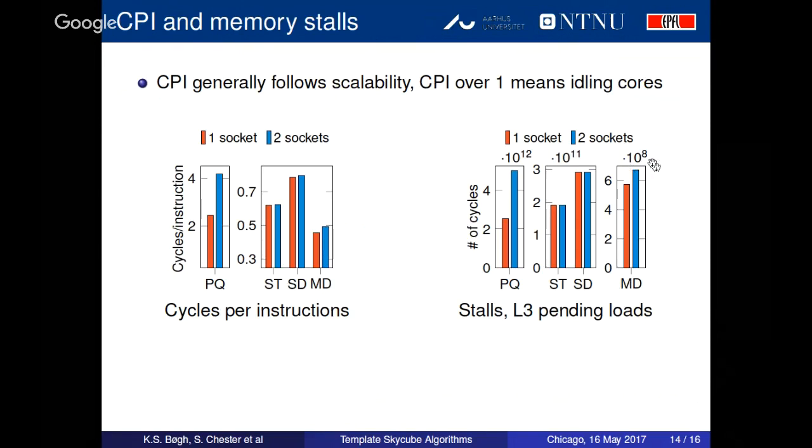And as you can see, our MDMC algorithm runs at 10 to the 8 versus the PQ at 10 to the 12. So having that many more cycles stalling in algorithms that, in terms of effective operations, are almost similar. This MD is a bit more efficient, but not by a lot. This is basically why the MD runs better. So an important takeaway from this is templating works, because these three are three different ways of using templating, but you need to make sure your hooks are optimized for where you're running, right?